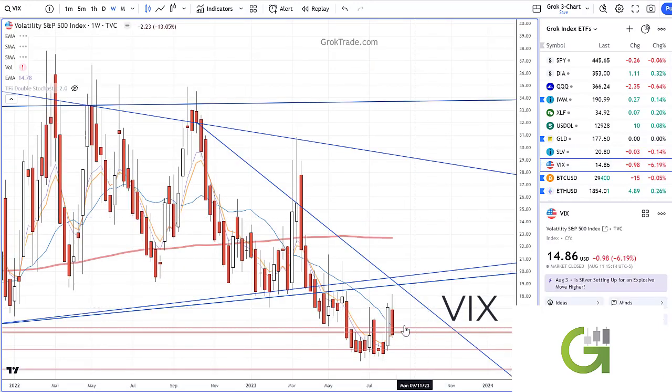Again, VIX weekly, if you look at this, we're down below some support levels.